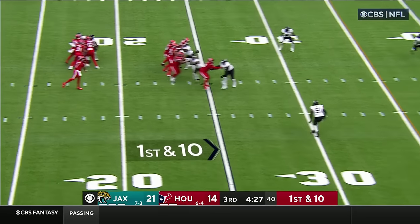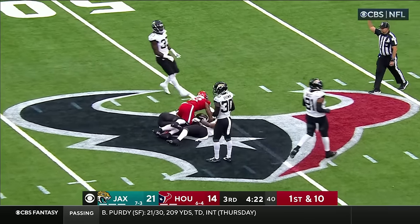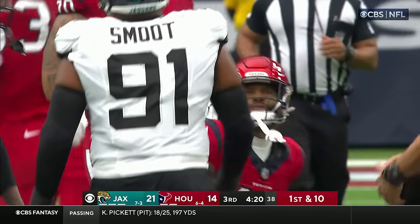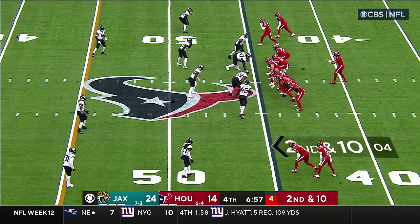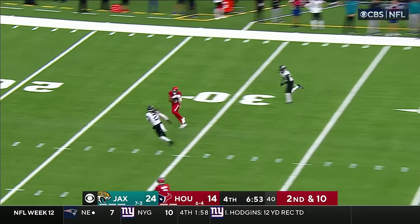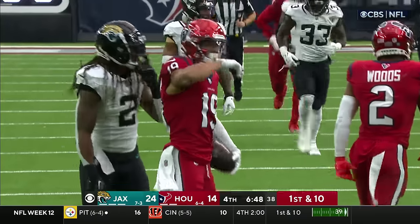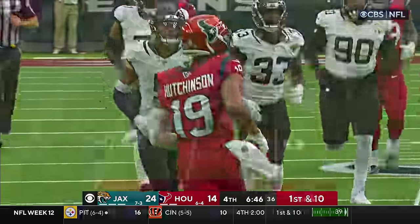Stroud looking to throw on first down. Wide open over the middle is Collins. And Nico Collins pushes his way to the 49-yard line. His last five passing. He's got a wide open man. Hutchinson makes the catch. Just the second catch of the year.